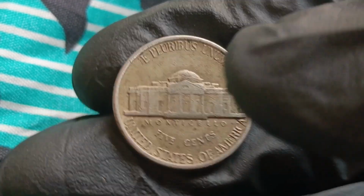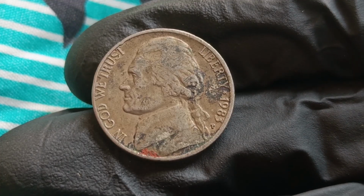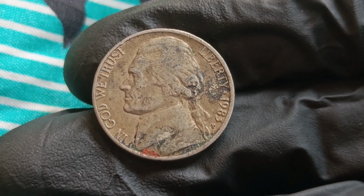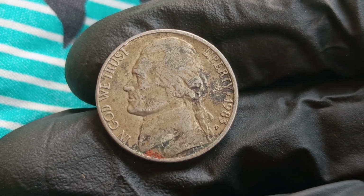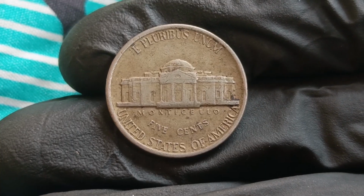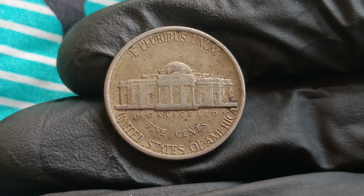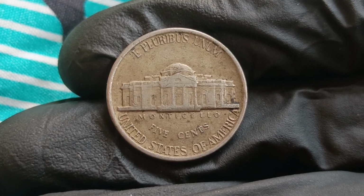The most exciting part of collecting is not simply finding a coin with a high price tag. It is learning why one coin is different from another. A regular 1983 with P Jefferson Nickel may be common, but a superbly preserved specimen or a genuine mint error can be much more interesting. Understanding those distinctions is what makes numismatics such a rewarding hobby.